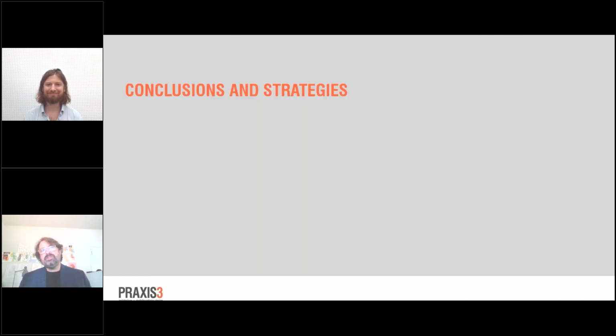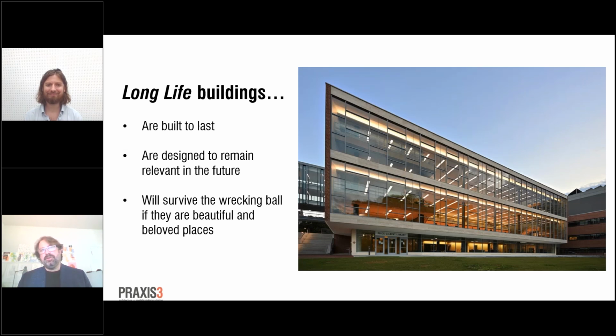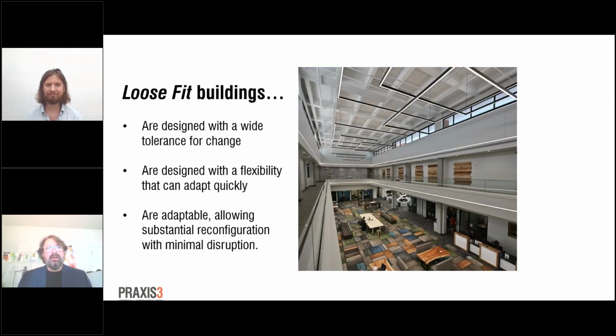So conclusions and strategies very quickly. Long life buildings are built to last. They are designed to remain relevant in the future and will survive the wrecking ball if they become beautiful and beloved places. Loose fit buildings are designed with a wide tolerance for change.